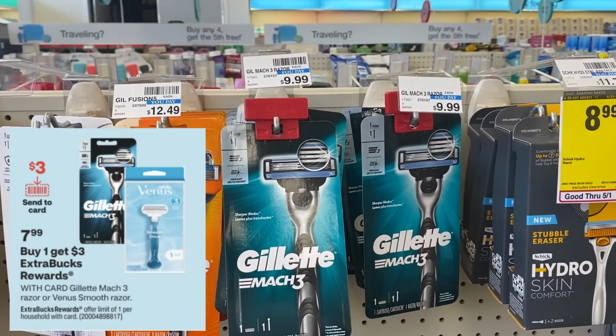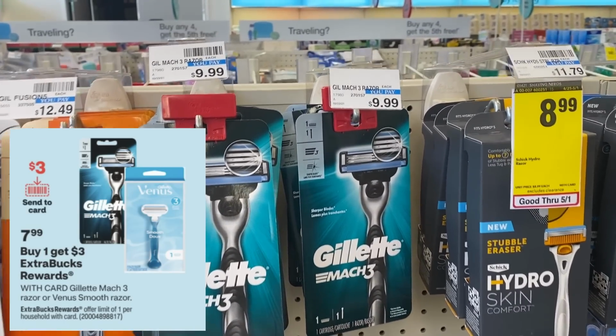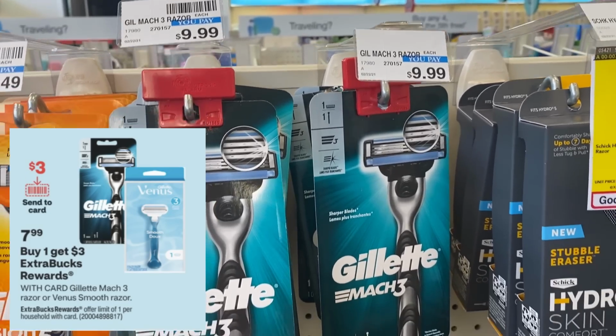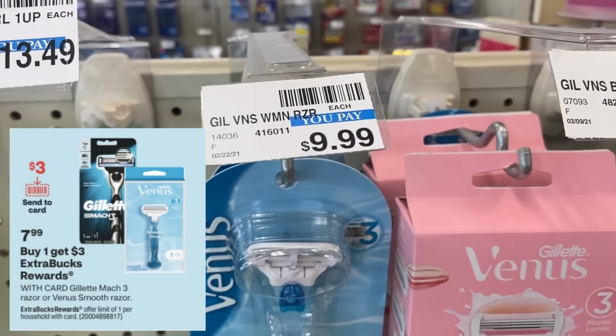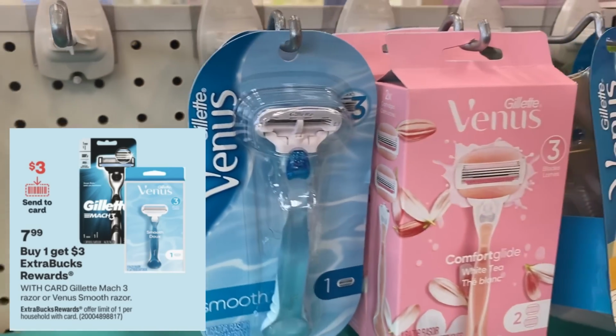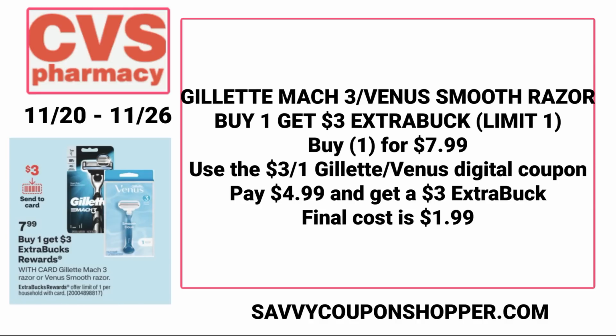There is a cheap razor deal on these Gillette Mach 3 and the Venus Smooth razors. They're regularly around $10 each. They're on sale for $7.99. Plus, when you buy one, you earn $3 extra back. Now, this deal is a limit of one, so you can either grab one of the Venus Smooth or one of the Gillette Mach 3.